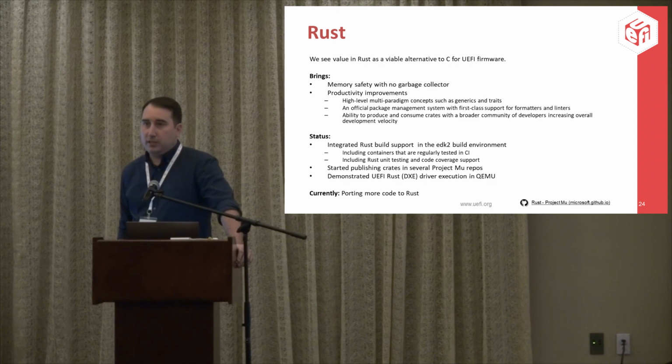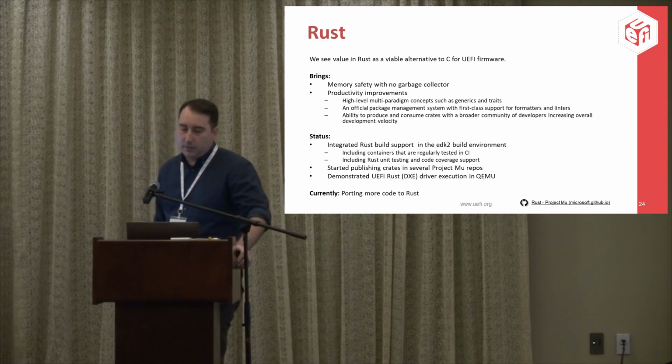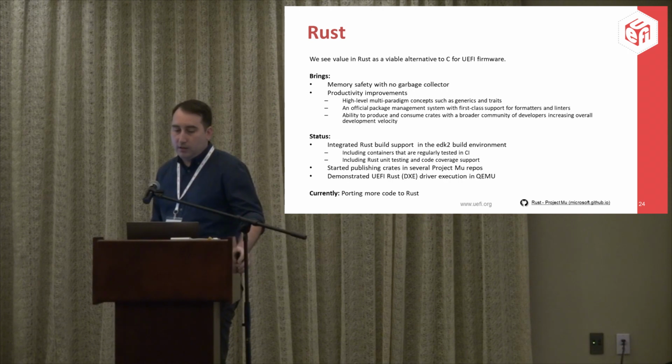Developers are comfortable with C that write firmware, and there's a lot of library code written in C. So there's a lot of reasons why it's hard to move away from C. We view Rust as compelling because it provides memory safety with low overhead. I've listed some of the other advantages here. It brings high-level multi-paradigm concepts such as generics and traits, which are useful for developer productivity. It also brings a package management system that we believe is useful.